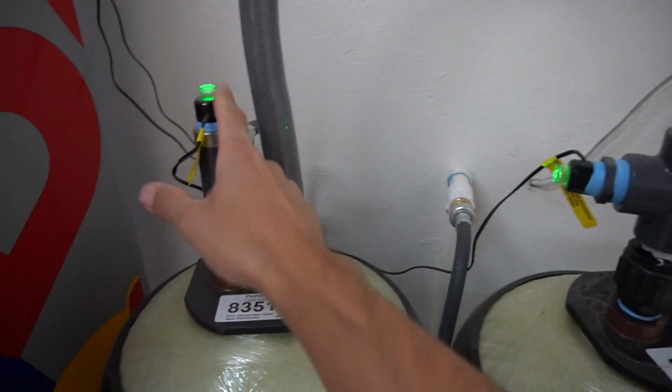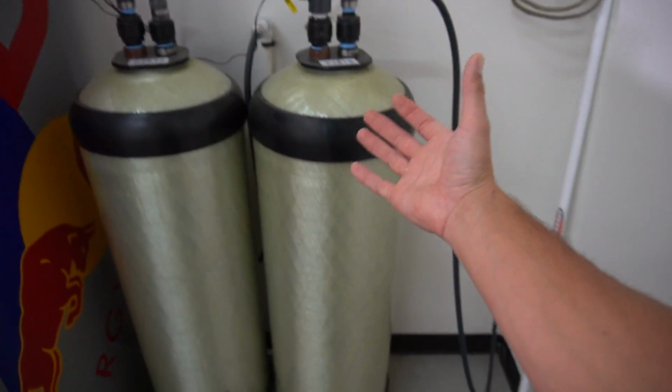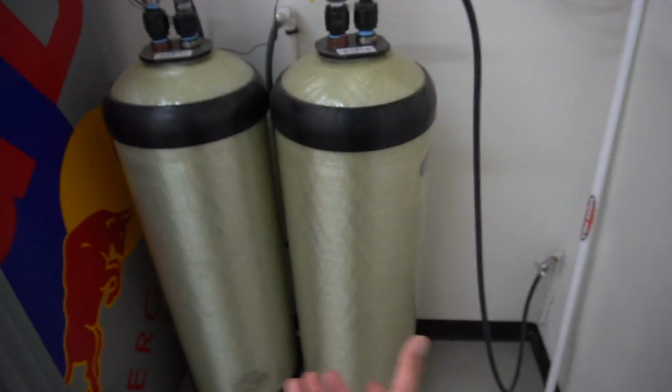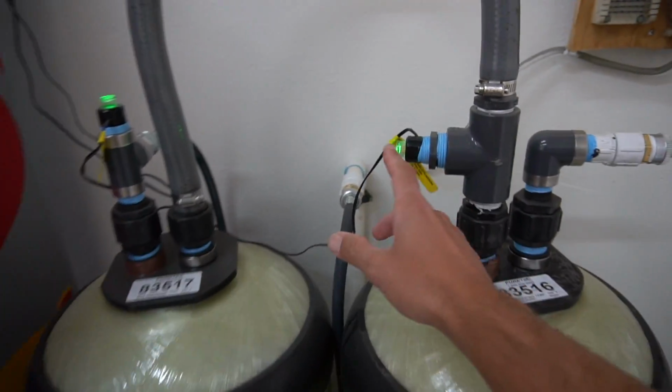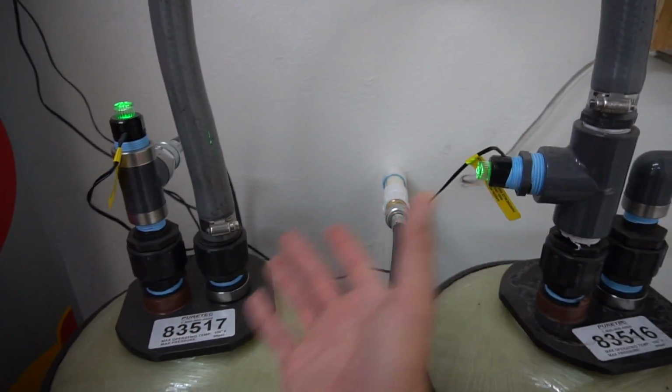Just over here, looks like our deionized tanks are still doing good. One thing I wish these tanks had is an actual percentage meter, which I'm sure is really hard to make work on this type of system. But the light system is kind of what they use. Basically, green lights means you're good, red lights means you need to replace a tank. And I gotta say, we wash a lot of vehicles off of those two tanks and still no problems.